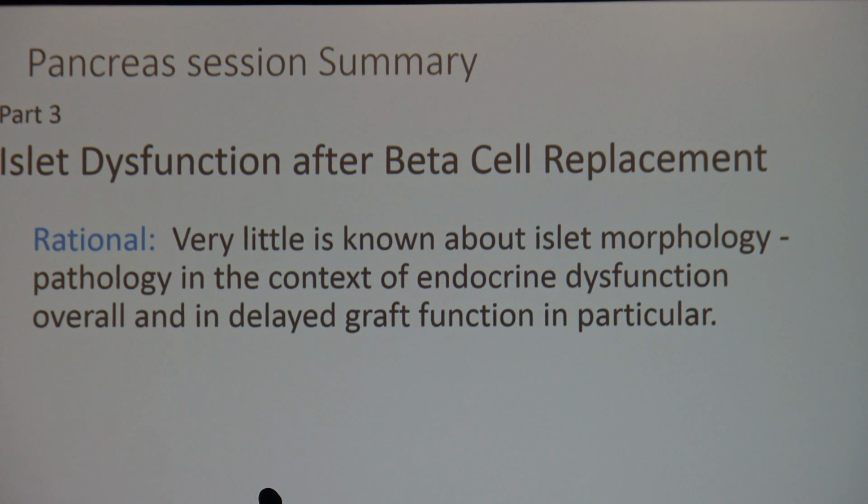The last part of the session dealt with islet dysfunction after beta cell replacement, and this means that the patient is transplanted and doesn't manage to get off insulin completely. So it's a form of failure of the transplant. And the reason why we chose this topic is because there is very little known about islet morphology, pathology in the context of endocrine dysfunction overall, and particularly when patients have delayed graft function.